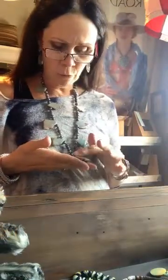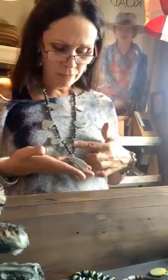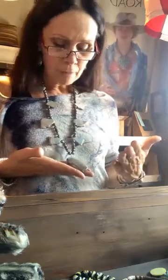So this is just a great long statement piece. You could layer some other pieces up in here. Here you go, see it a little bit better. And it's kind of a subtle turquoise, a deep brick rust red, a little bit of a deep blue, almost a purple blue in the pearls, but just a gorgeous piece.